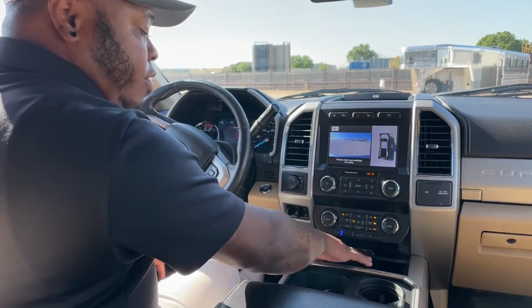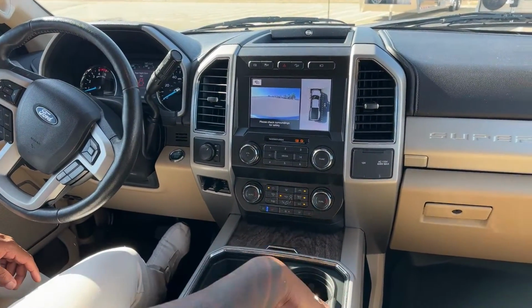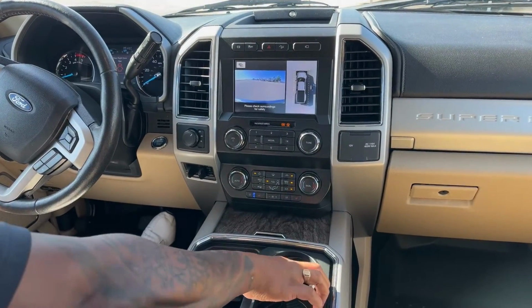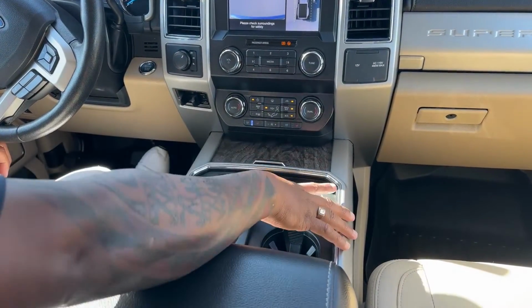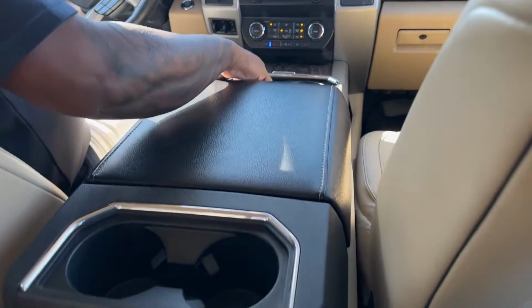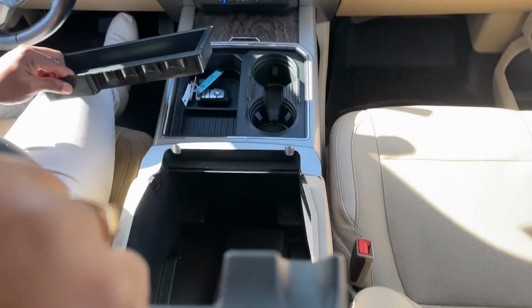Nice storage in here. This storage does close up nicely with its wood finish up here. You do have some storage over here and cup holders. You do have that extender, so if you have bigger bottles or cups, you could have that area over here. Smaller cup holders over here. You do have cup holders back here. I showed you the ones in the back earlier. But again, you do have storage in here, and it is a massive, massive storage area.